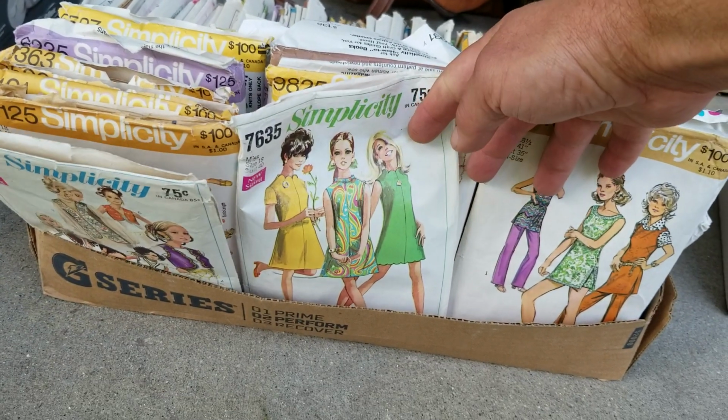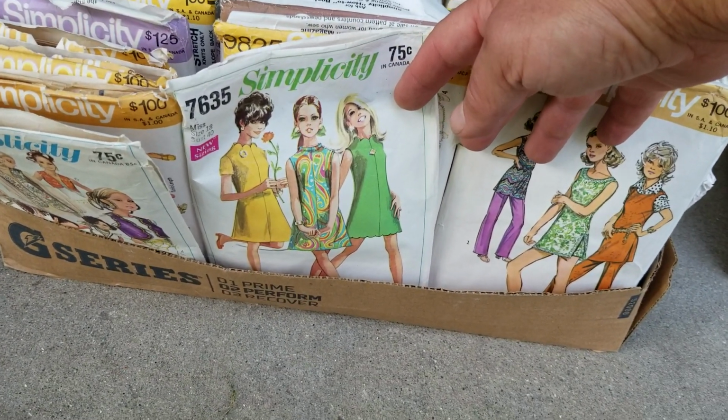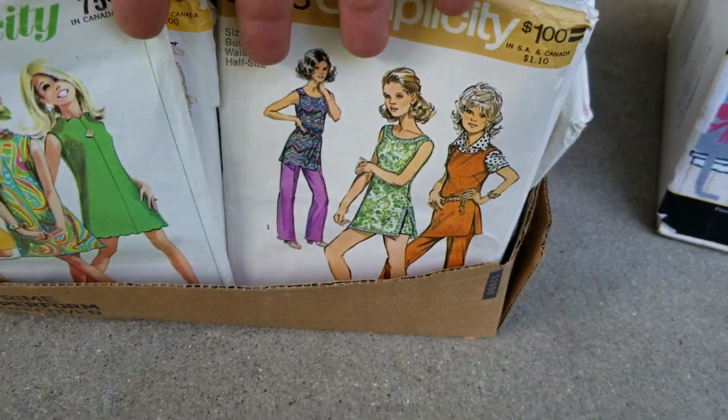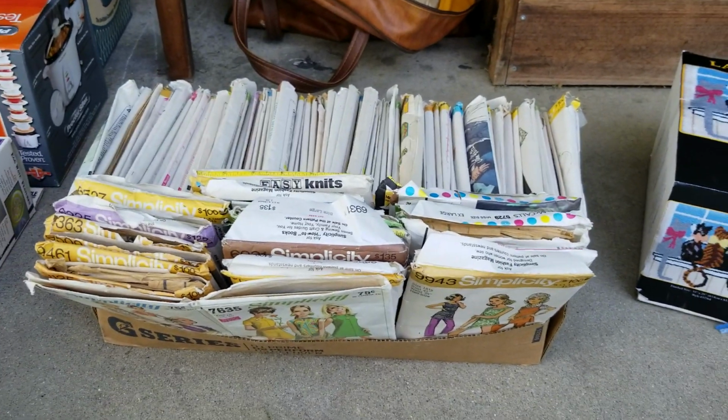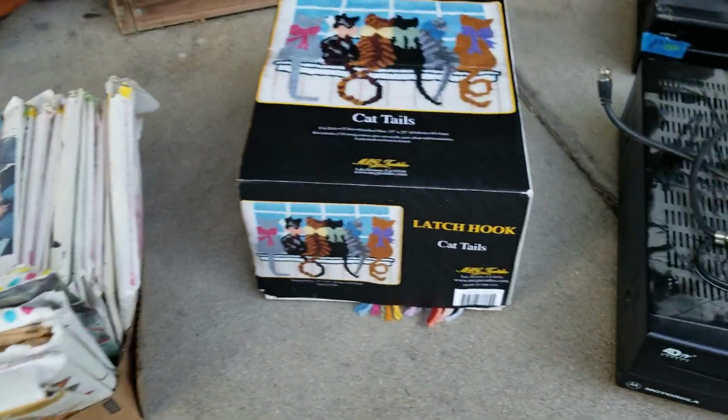So like 70s jumper dresses or whatever. If I'm using the wrong term, sorry. But that's definitely 70s. Look at that groovy psychedelic pattern. Wow. Anyway, you can do pretty well with those. I only paid $3 for all these, and, you know, they'll turn an easy profit.